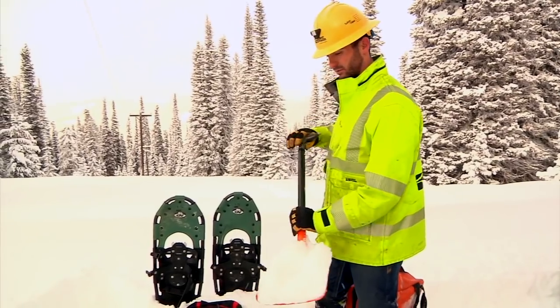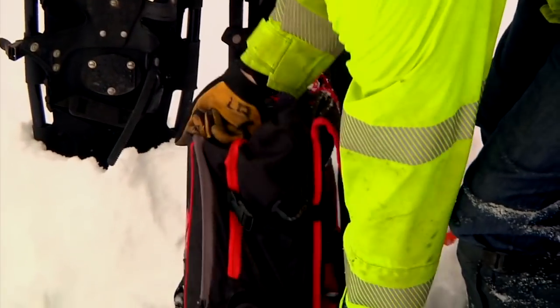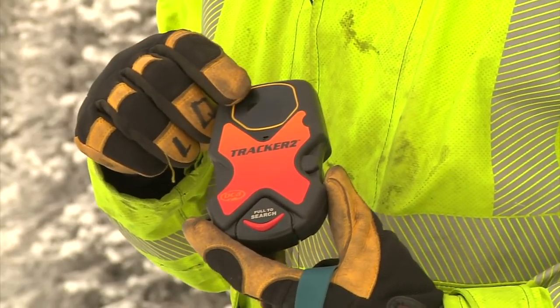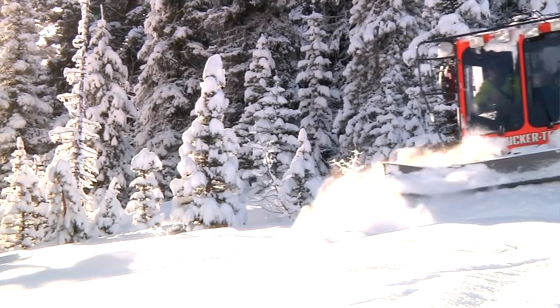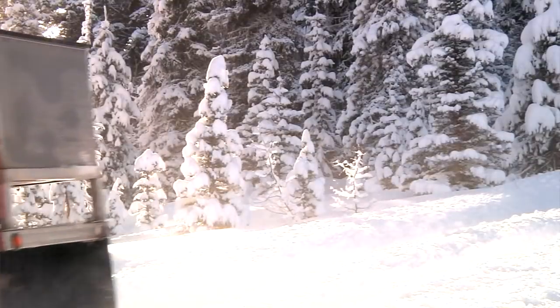While most careers don't require packing avalanche survival gear or climbing poles amidst a snowstorm, the crews at Long Valley Operations Center embrace the challenge of keeping Idaho's remote mountain communities safe and energized. I have a great group of employees and they love what they do. It's a challenge for them, but that's what they live for.